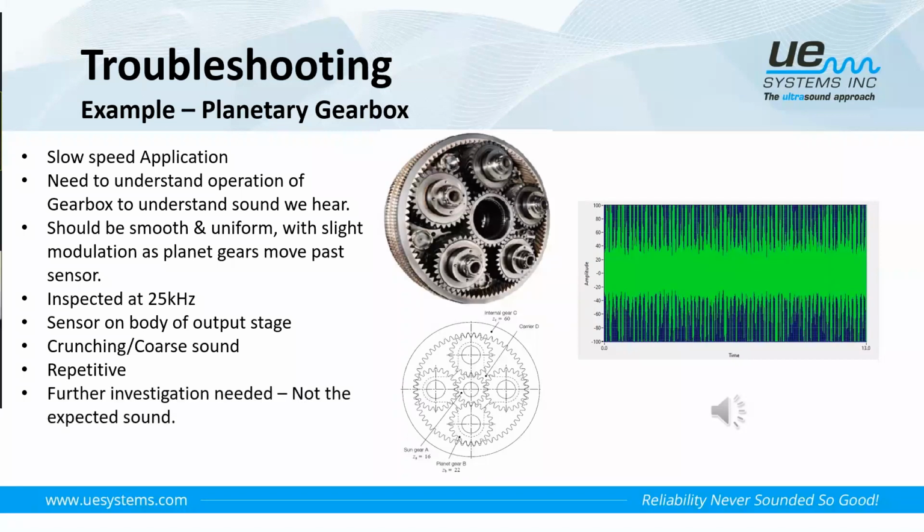So you hear this sound and we decide there's further investigation needed, as it is not a sound you would expect to hear.